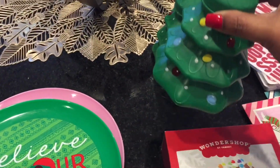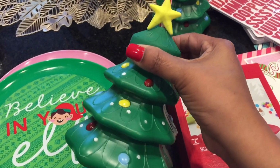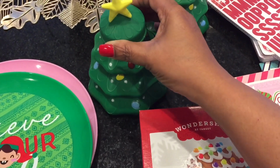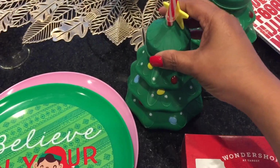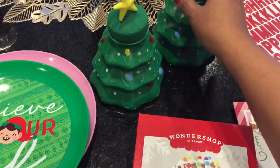And you guys, these were my absolute favorite. These are the little Christmas tree sippy cups that I got them. They are so cute. I love them. They also come in the Christmas ball one, but they just basically screw on, screw off. I did share these over on my stories and they were an absolute hit.